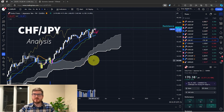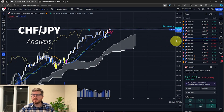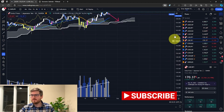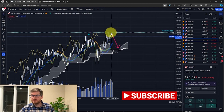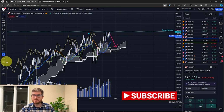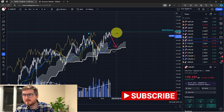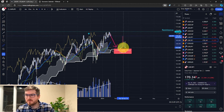Okay, Swiss franc Japanese yen on the weekly. Now guys, I'm not going to say too much about this pair. I do expect price to be retracing, and I have it marked as a ranging pair this week. If we look at the daily chart, you can see that right now we have a double top here, and that's why I'm expecting price to be coming back down to this Kijun-sen here, which is flat. If I measure that from current price to down there, that's about 344 pips.